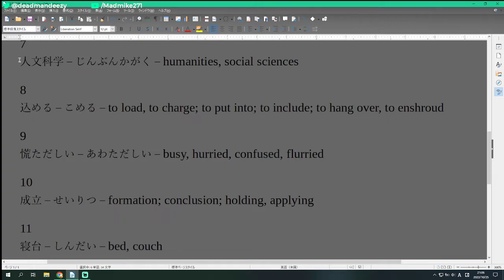Number 7 is Jinbun Kagaku. Kagaku on the right side just means science, and Jinbun is kind of people's culture science. So it's kind of people culture science is the literal translation, but it's humanities and social sciences. Jinbun Kagaku is literally social science, literally people's culture science.